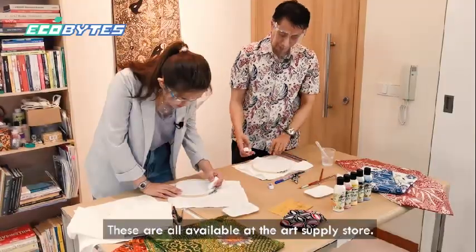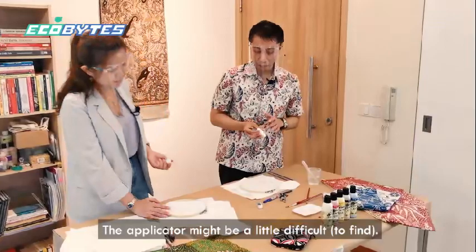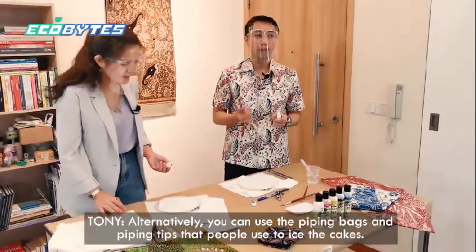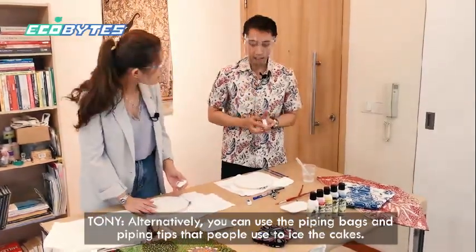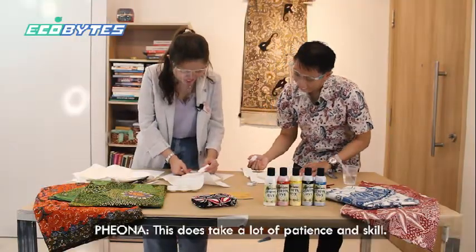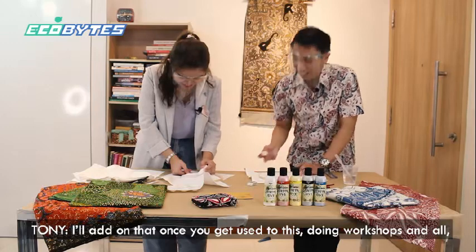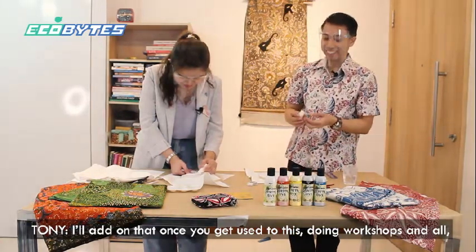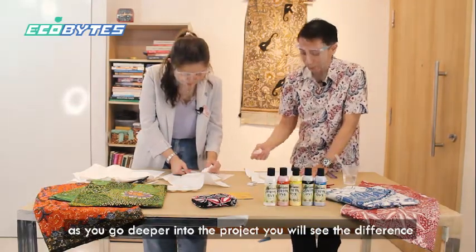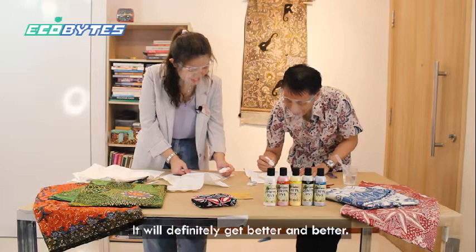Yes, and these are all available at the art supply store. The applicator might be a little difficult. Alternatively, you can use the piping bag and piping tips that people use to ice cakes. Yeah, you can use that as well. This does take a lot of patience. Yes. Once you get used to it, when we are doing this during workshops, you will see as you go deeper into the project, the difference from the first stroke that you did. It's getting better and better.